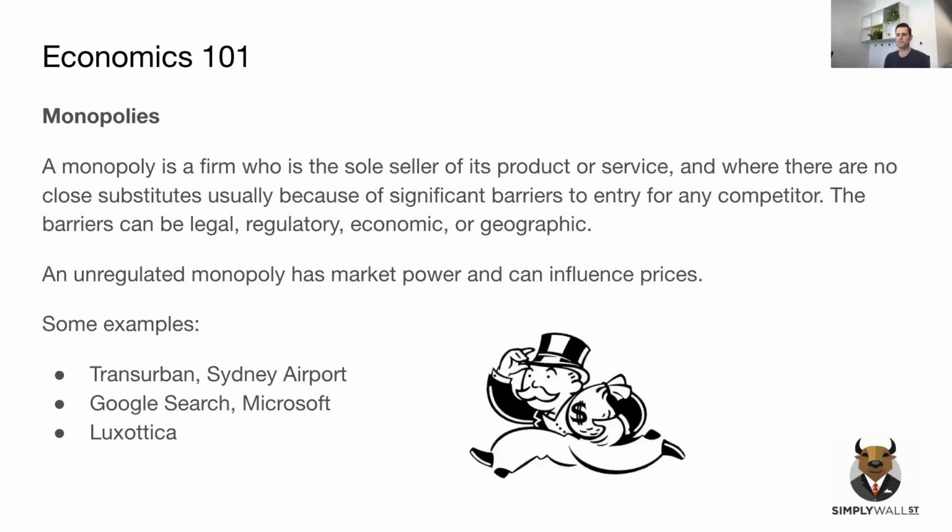All right, so let's have a look at a couple of different types of industry structures. These are basically economic principles. You probably would have seen these in the past as well, but we're going to give a few examples and explain why these are important to think about when you're looking at a particular business.